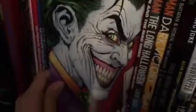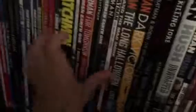Batman The Man Who Laughs by Ed Brubaker. You should really get this if you're a Batman fan. Next we have Batman and the Mad Monk, Part 2 in the 2-part Dark Moon Rising series. Matt Wagner wrote this. Next we have Batman The Long Halloween by Jeph Loeb, Tim Sale.